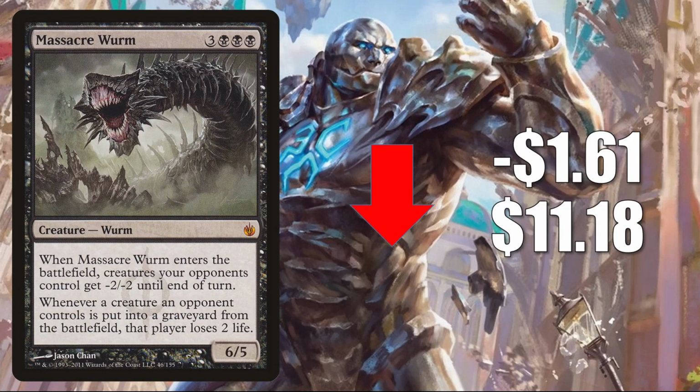And number 1, one more card that was reprinted in Core Set 2021, Massacre Worm from Ikoria: Meriden Besieged, goes down $1.61 to $11.18 this week. Now, this isn't seeing a lot of Standard play, but it is in a lot of Commander builds, things like Teysa Karlov and Yurok the Desecrated.